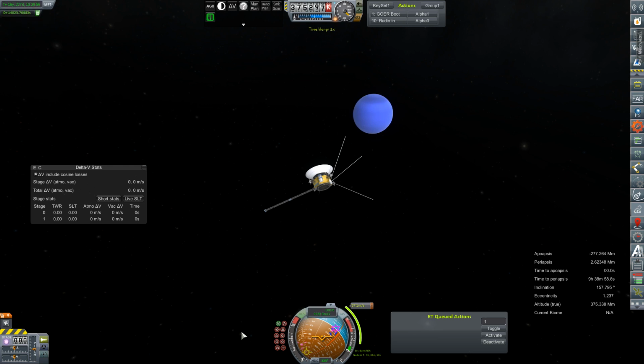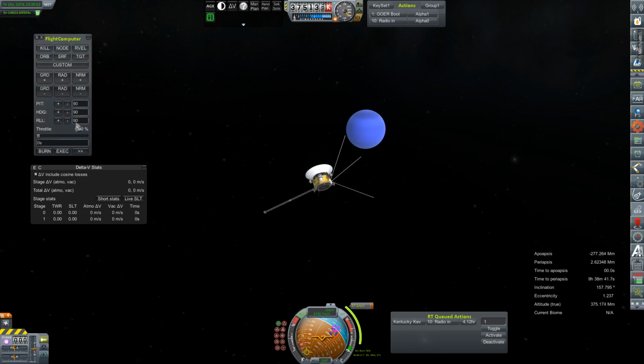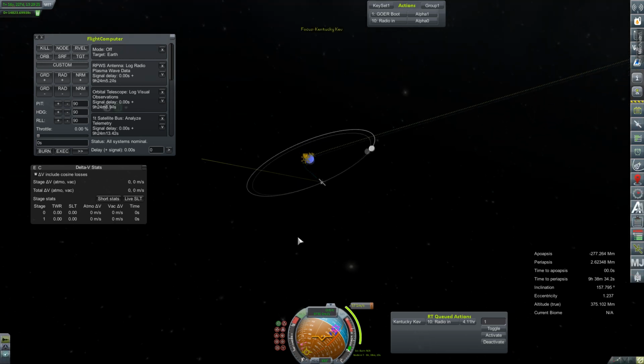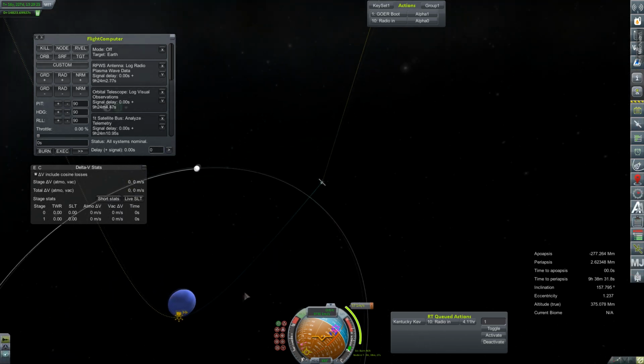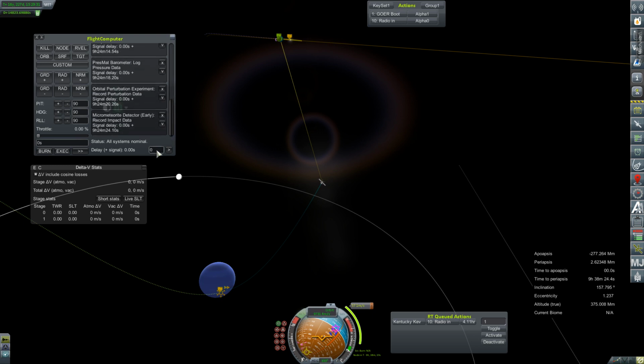Our last mission to check in on, of course, is the Kentucky Kev, who has made his approach to Neptune, and wow, what a sight it is. That is absolutely amazing. I'm going to go ahead and give it a radio in command currently. That'll take 4.12 hours. I do have a set of commands set up in a flight computer to hopefully get us right at periapsis. That's showing 9 hours, 24 minutes. Let's just double check here with the map view what we're looking at. 9 hours, 38 minutes. So I'm going to go ahead and schedule in another round of those.